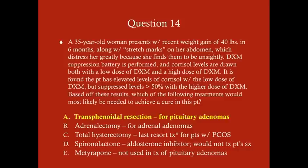They get facial hair, and there's some other things. You get voice deepening, symptoms consistent with higher testosterone androgen levels. So that's polycystic ovarian syndrome. That's not this patient, but it definitely should be part of your differential when you're considering weight gain and stretch marks and stuff like that.